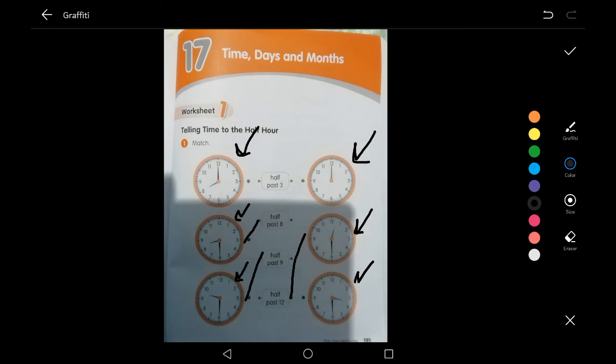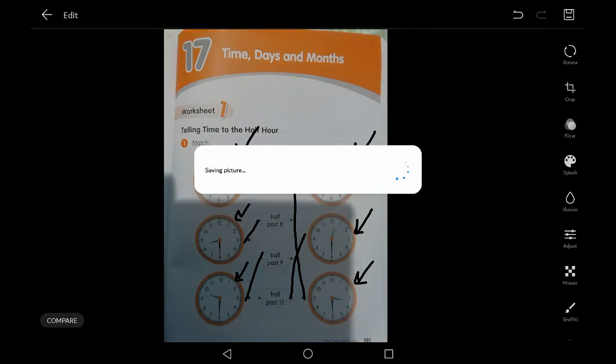And the last one in here we have the hand of the minutes on 6, that means 30 minutes. The hand of hours is between 3 and 4, that means it's not 4 yet, it's still 3. So 3:30, that means it is half past 3, which is, here it is, we just match it with this one.